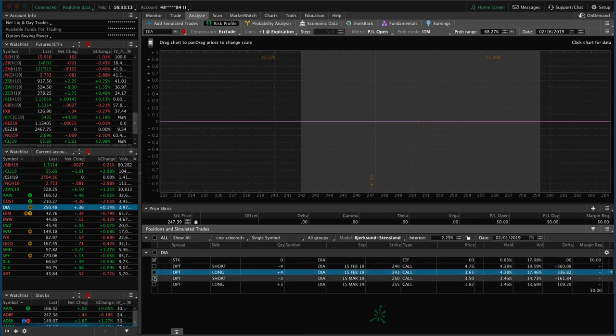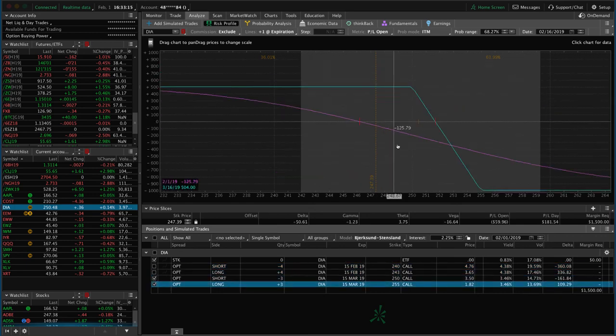And then we've also got our March piece on as well, where price is still within range. So just holding that for that short delta exposure as well.